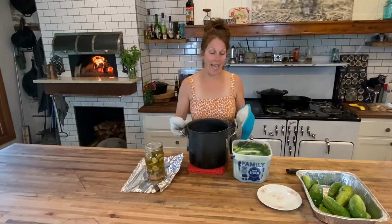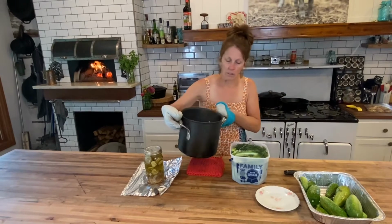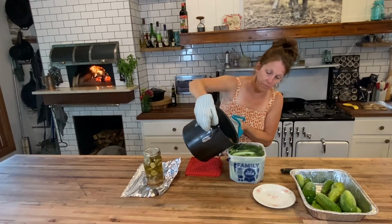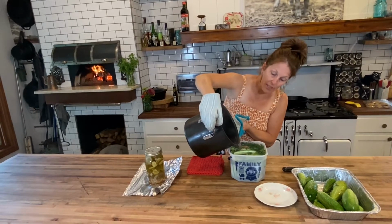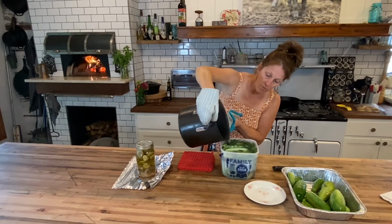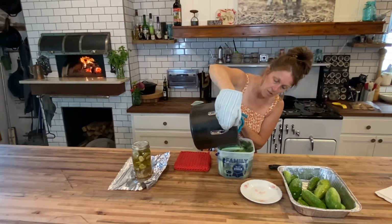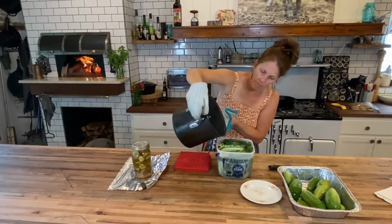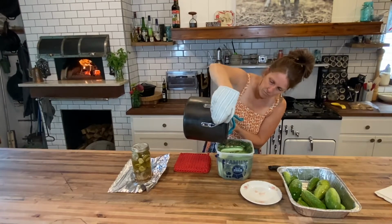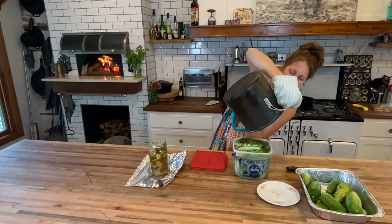And if you like it really dilly, then by golly, don't be silly, add more dilly. So here we go. We're gonna go ahead and add our brine. It's nice and hot, so be careful when you are pouring so you don't burn yourself. It always gives me a little bit of a cough with that vinegar. So if I do start coughing, please excuse me. I'm going to pour this nice and steady over my pickles. You want it to be hot. And this ends up being the perfect amount. A little bit of seeds left in there, but it's all good.